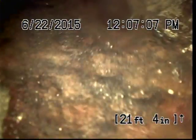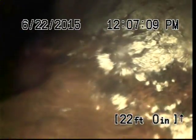Records indicate that it was connected to city sewer in 1991. And it looks like the bathroom in the basement that they finished off, if there was a clean out, it's probably behind the drywall here. So I'm going to attempt to advance out here.